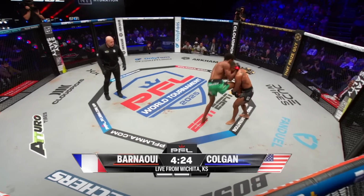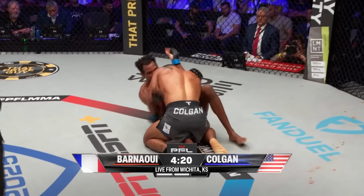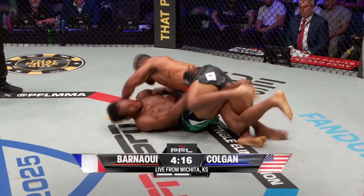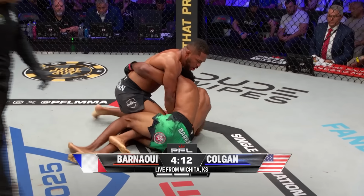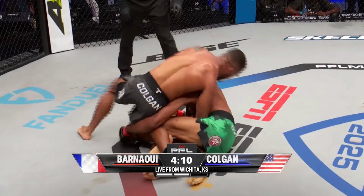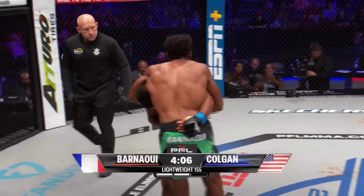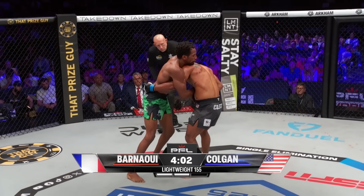High single again. This time he's out on the leg, gets to the hip. Nice job, nice transition by Colgan. Yeah, that was super nice, smooth sweep attempt by Barnoui, no S in there. Guillotine, standing guillotine by Barnoui.